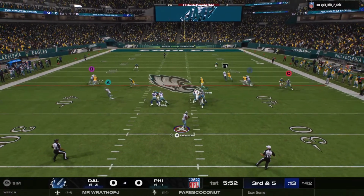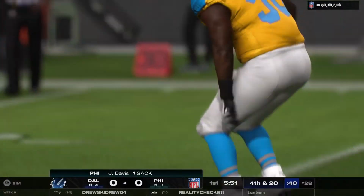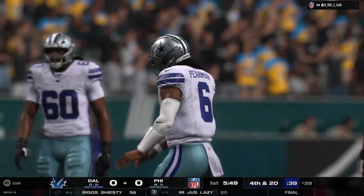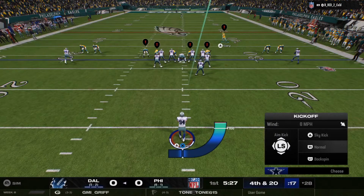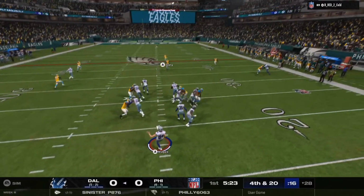Now back to throw. Pressure comes, and down he goes. The Eagles get there for the sack. That's big Jordan Davis powering in to drop him. Out now comes the Cowboys punter. He'll kick it away after a 3 and out on the opening drive of the game.